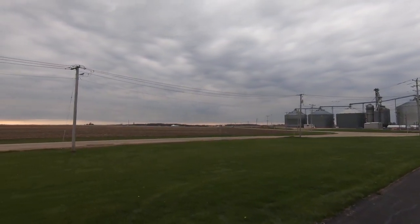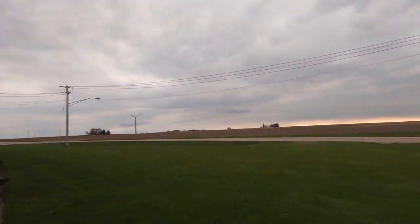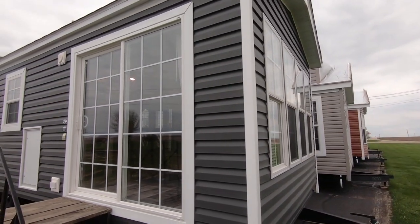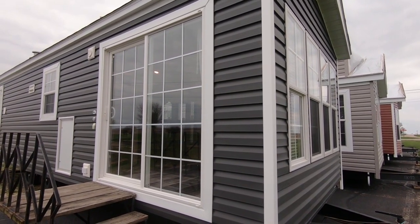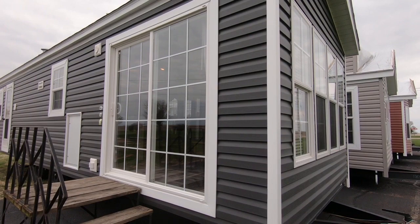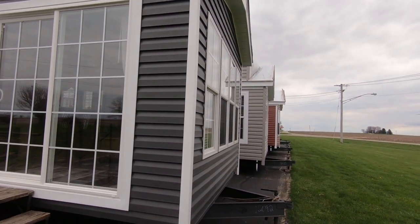This is the 2020 Quailridge. Non-loft, 38FLSK. I believe it's a 39FLSK. So there you have it. Have a great day.